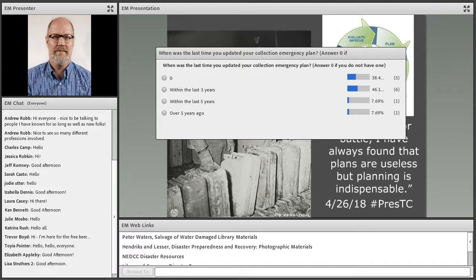So it's good to see these poll numbers come back showing that people that have plans have updated them fairly recently. It isn't to say that if you haven't updated it within the last 5 years or over 5 years ago that it's bad, but it's probably that there are some things that need to be updated, or that staff need to be refreshed, or there need to be some drills or exercises. And for those folks that don't have plans, particularly with the Northeast Document Conservation Center disaster resources, there are some really good resources for how to quickly come up with a plan. And I've got some other things. If you want to talk to me at the end, I have some contact information. I can help you get started quickly.